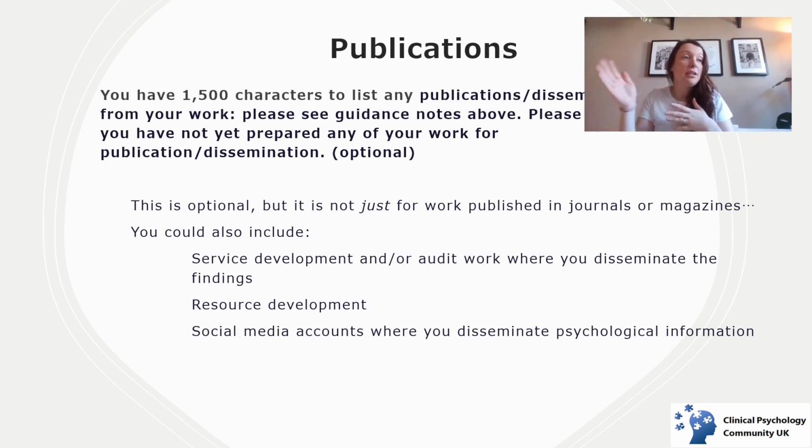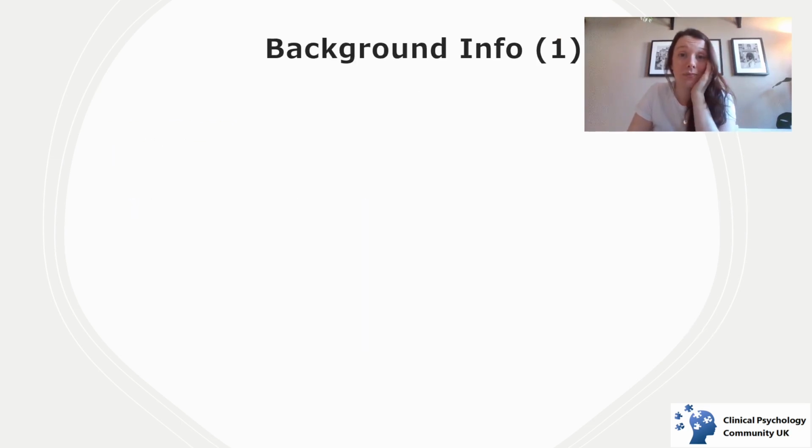And that happens in MDTs, it happens with clients. That's one of the key skills of a psychologist. So if you've got some basis for that, it helps. So you don't just put in published in journals or magazines work. It can be a range of other pieces of work. So try not to leave it blank, because I'm sure some of you will have done this. If you've not done any of this and you've not published anything, probably leave it blank. But if you've done like a poster presentation, that could count too.